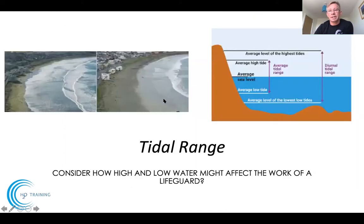The other thing about the tide to keep in mind is that as well as tidal flow, we have a difference in tidal range. So the tidal range is this vertical movement up and down. Now, because we're coming on to spring tides, this tidal range is quite high. So if we look at a picture of a beach, the tide might come right the way up to the top of the beach at high tide, and it may go quite a long way out at low tide.